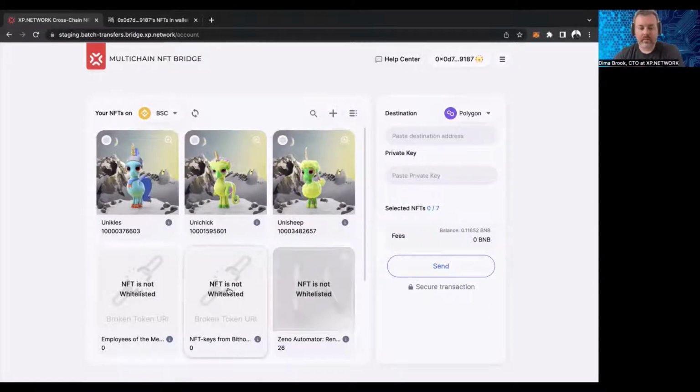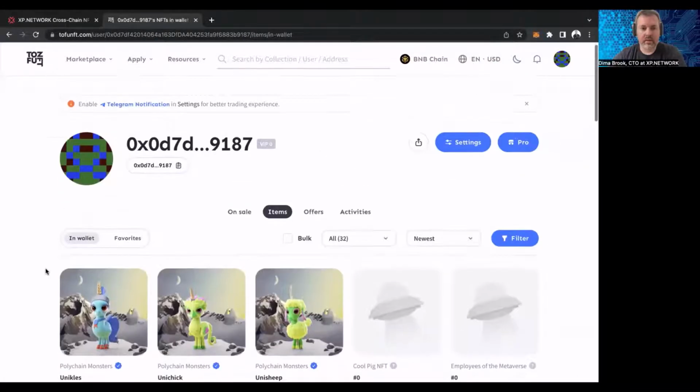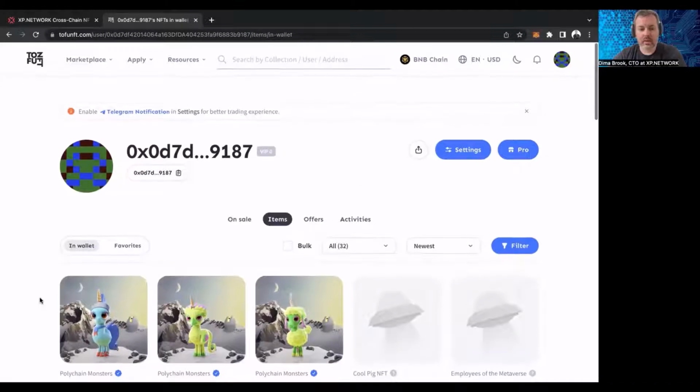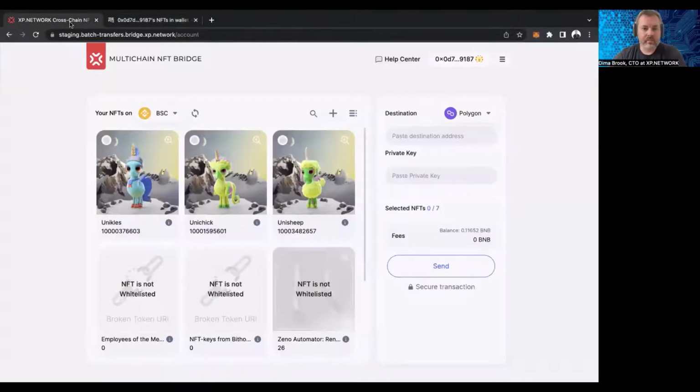Here I have some NFTs we used for testing different situations in the bridge, so don't be surprised that they look kind of weird or ugly. That's fine. Before this video, I bought several NFTs on Tofu NFT Marketplace. We often buy the Polymonsters collection for testing on the mainnet because they're quite cheap and they look very nice. So thank you, Polymonsters, for being so good.